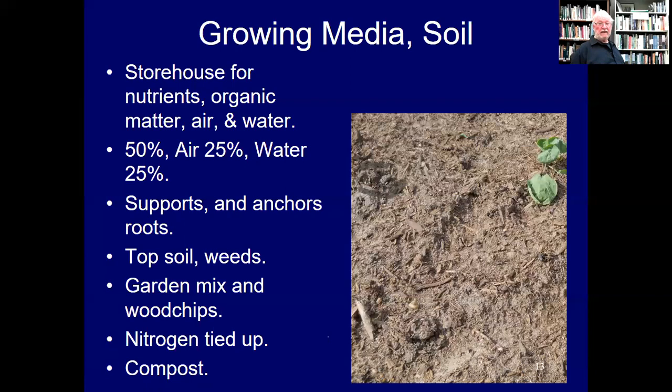Now, because the nitrogen is tied up, if you're going to plant something in here, you would like to add or supplement the nitrogen to this mixture. Once you get the right amount of nitrogen, your plants should grow very well. Now, once the wood chips decompose, you now have compost. And at that time, the nitrogen that was being used for the wood chips is released back into the soil for your plants.